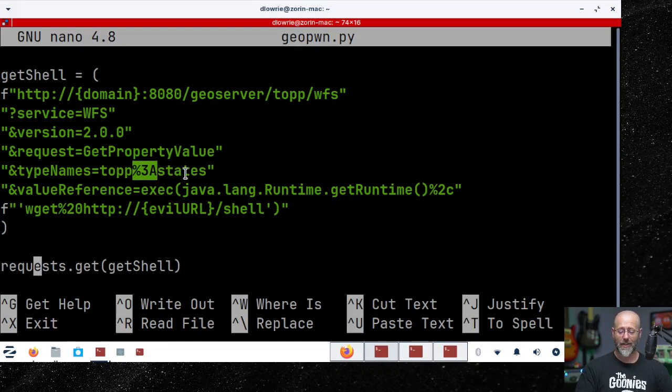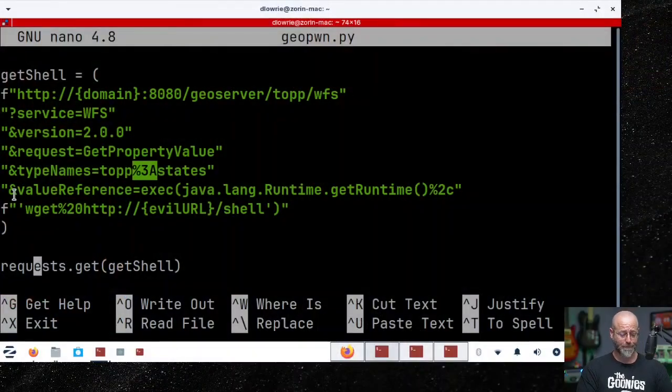I found that some of the characters were fine, like a slash and a dot, and some other characters it didn't like, like spaces. So some of the characters I had to URL encode so that they would pass correctly and not give me an error. What are you going to do? Web apps, right? Finicky little creatures. So that's what's going on there.